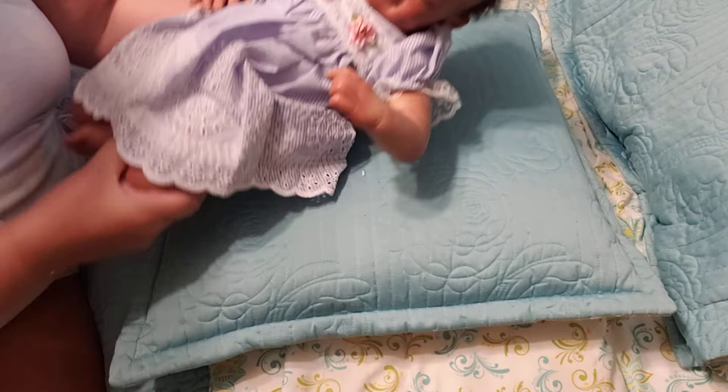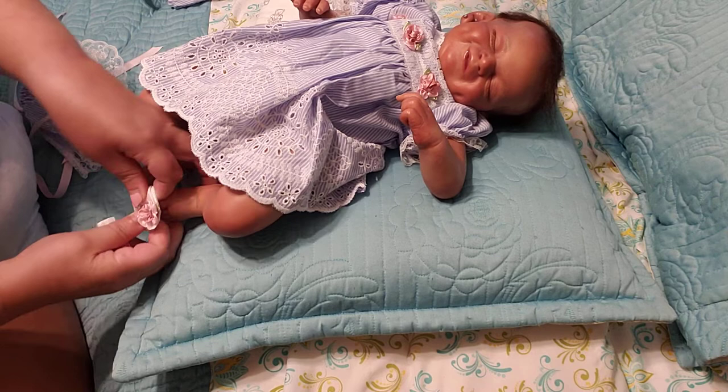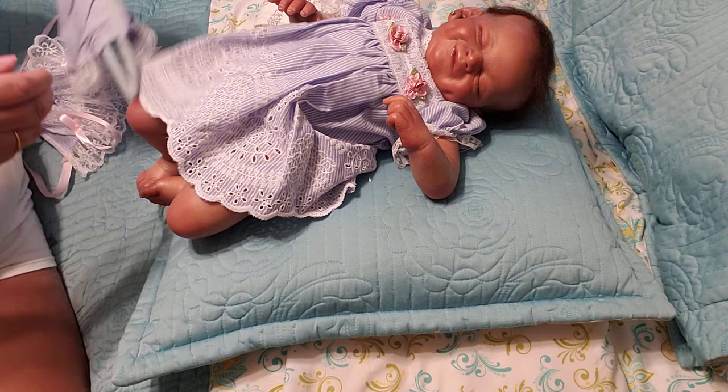And then it comes with these footsies. These little footsies I'm gonna put on her. They actually look pretty tight, these footsies. There's no way this is gonna fit. So she's gonna get her shoes back on and her socks. I never had a problem with these footsies before, but this time I do. It's just too small.